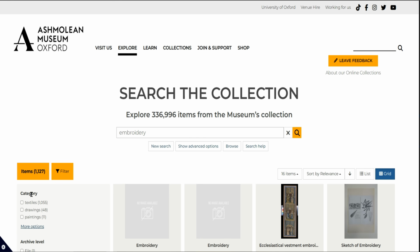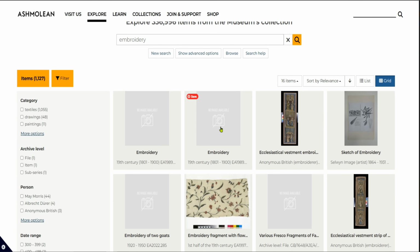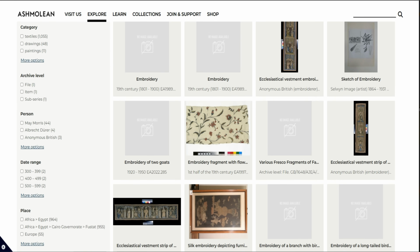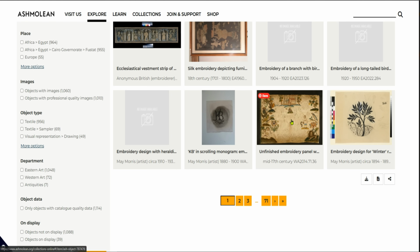So we'll just put embroidery in. It comes up with over 1,000 items of embroidery. Now you can see here some of them don't have images, so there's a little grey screen with a cross through the camera, so no image available for these ones, but it's quite good so you can see what has got an image and what hasn't. And I'm just going to scroll down a bit, and then we're going to click this little unfinished embroidery panel on the first page.